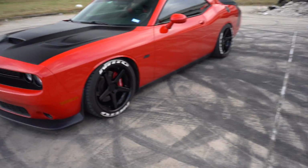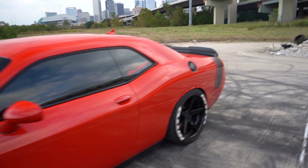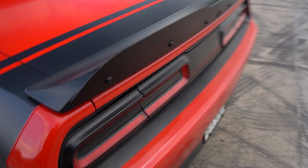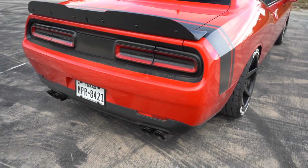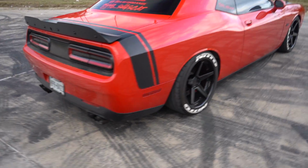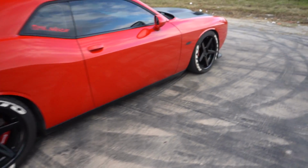Very good looking. And then he has the, is it a ZL1 add-on wicker bill? No, it's Family Customs. Family Customs wicker bill. This also looks good with the rivets. It's a cool little touch there. And it all gets tied together with the KW coilovers, giving it that mean stance, with the Ferrada wheels.